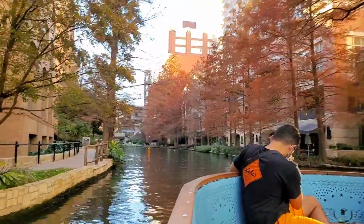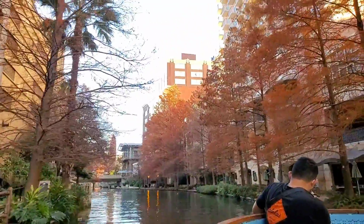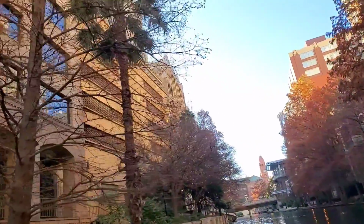On the right there, that's the Westin Hotel. The interior features furnishings and artifacts from a 17th century European castle. It's a real nice, quiet place to dine out on the river as well.